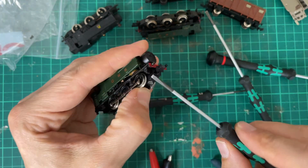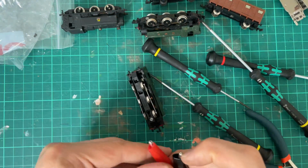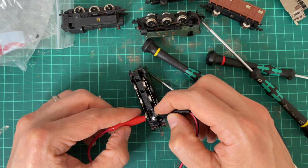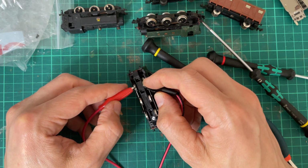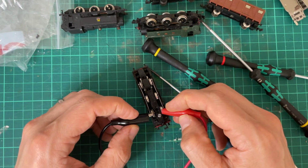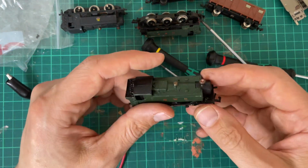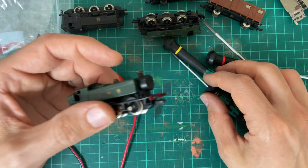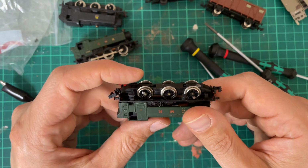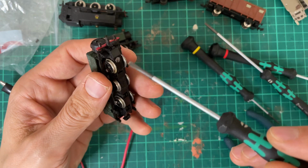All in the correct position. What happens if I apply electricity now? It turned for a few seconds. Yeah, so this cogwheel needs replacing, one of the cogwheels. And probably it's the same issue with this little engine.